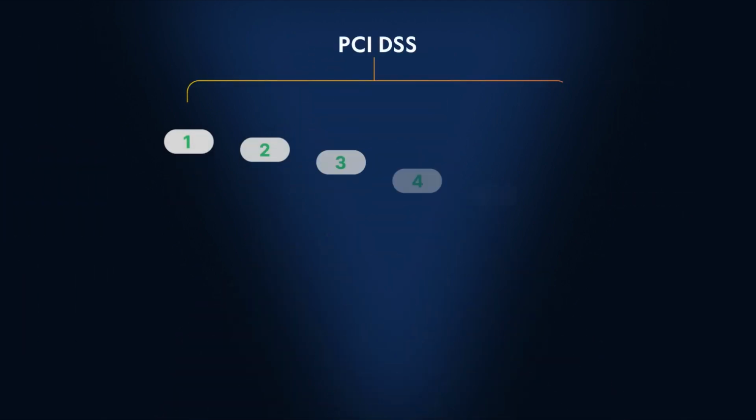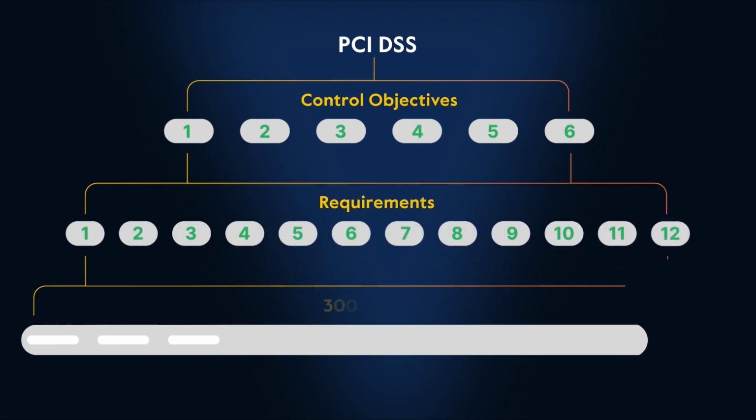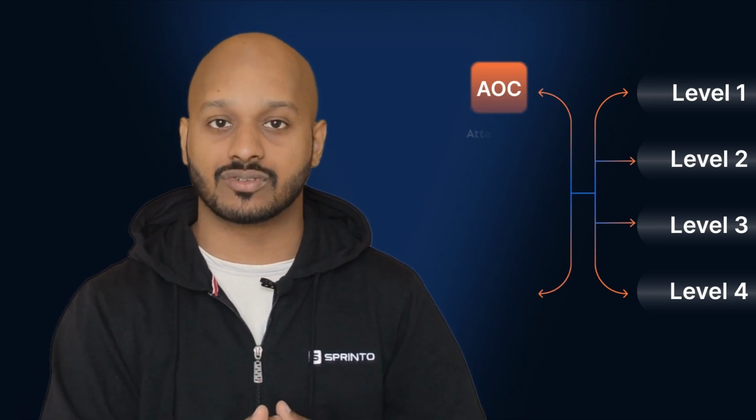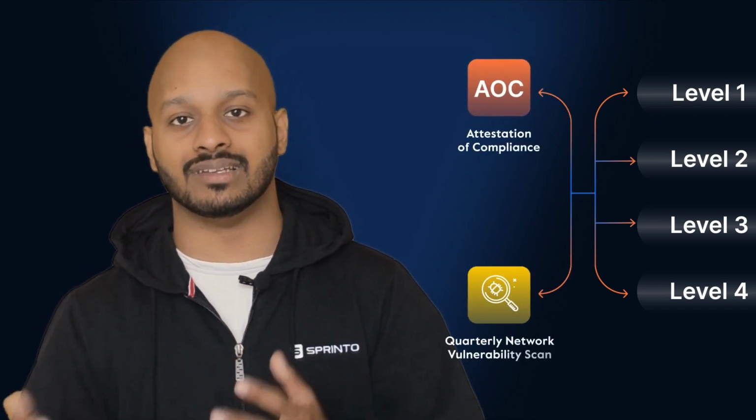PCI DSS, the framework, has 6 control objectives that break down into 12 requirements and over 300 controls. There's a video in the top right corner if you want to learn more about that. There's 2 compliance requirements that are common across all 4 PCI DSS levels: an attestation of compliance, also known as an AOC, and a quarterly network vulnerability scan.